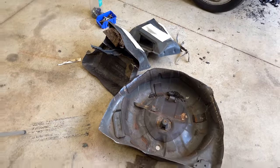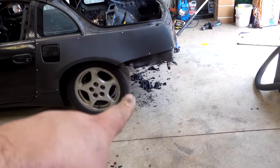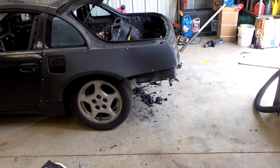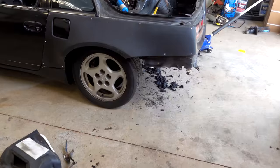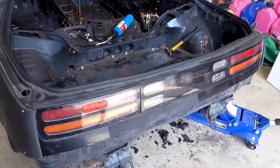Got a small pile of metal on the ground, which means we're getting ready to put new metal in. I know everyone doesn't like that kind of flat bottom, but I think it looks really cool, and once we get a little bit of a crash bar potentially built back up, it'll look even better.